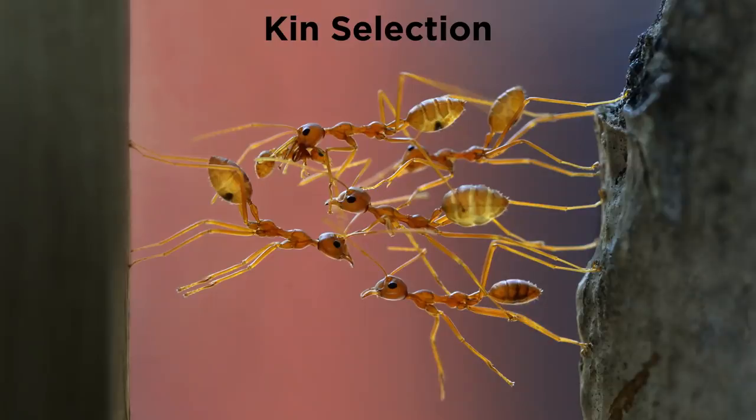So that's a bit about kin selection, which is a side of natural selection we don't typically think about, given that it is the precise opposite of the cutthroat competitiveness we are used to discussing. But given the success of certain altruistic species, it is clear that nature has found an effective strategy.